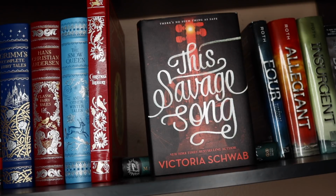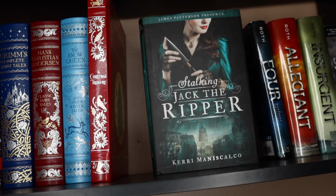This Savage Song by Victoria Schwab. This is more of a Halloween book. And Stalking Jack the Ripper by Carrie Maniscalco.